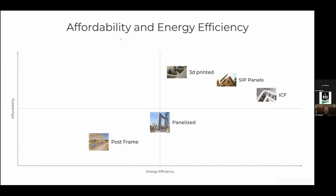So I guess I would qualify this chart by saying that this is not something that's coming out of research, but more sort of my own experience. So I would say post frame is probably going to be the cheapest. Panelized systems can be very affordable, and you can build in that energy efficiency. 3D printing probably a lot more expensive because it's such a new technology. SIP panels and ICF, both high energy efficiency, affordability, a little bit more as an upfront cost. But again, if you're looking at a holistic approach, it might actually be cheaper in the end.